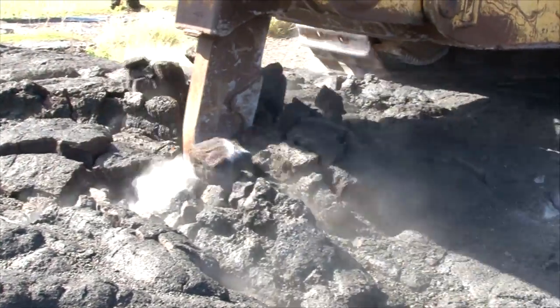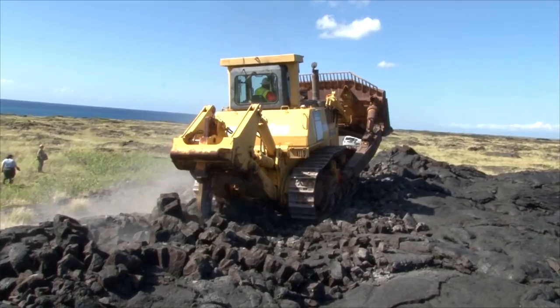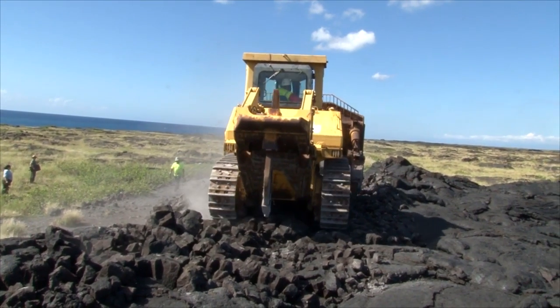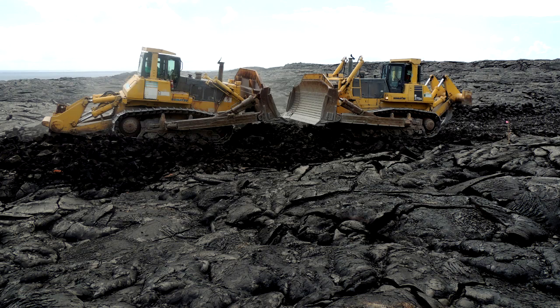Last week, a milestone was reached in the construction of an emergency route over the lava field that was once the Chain of Craters Road. On November 5th, crews working on either side of the 8.7-mile project met in the middle as Hawaii Volcanoes National Park and the County of Hawaii celebrated the completion of the rough grade of the road.